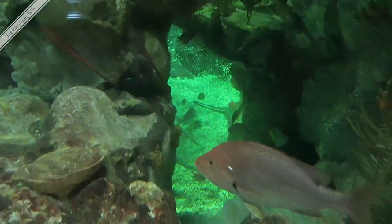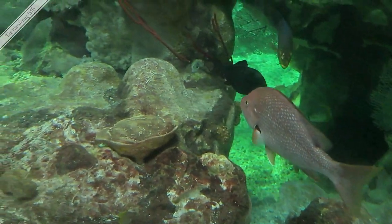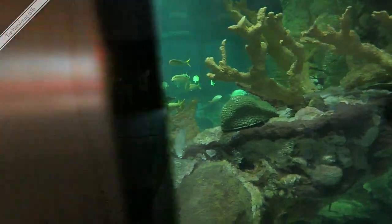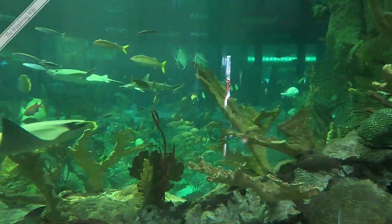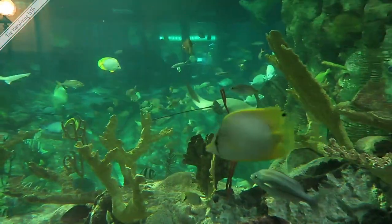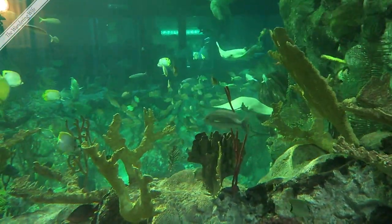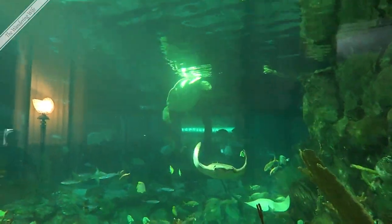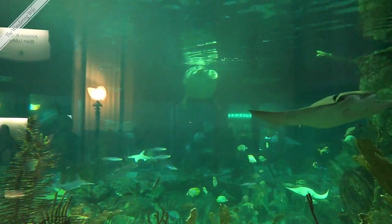So now we're in the Caribbean reef section, as you can probably tell from the music. We know there's a giant turtle in here and we're looking for him. There's a couple rays. He is big.